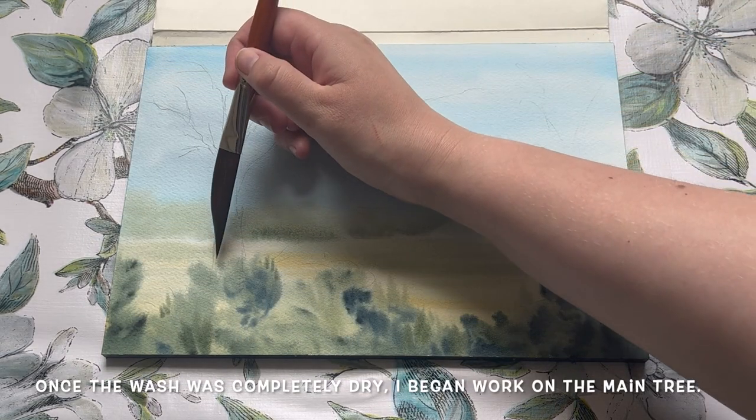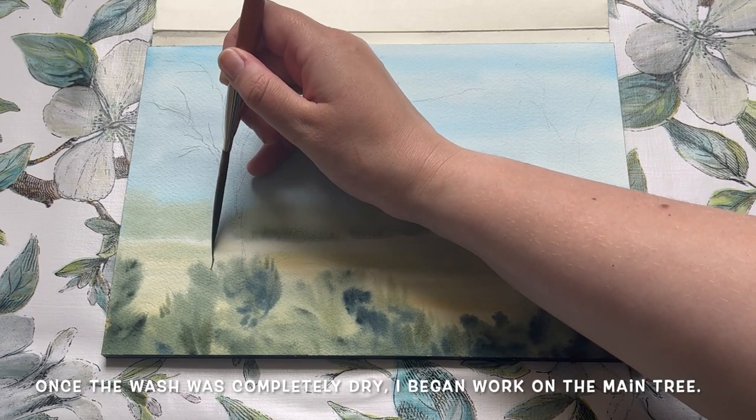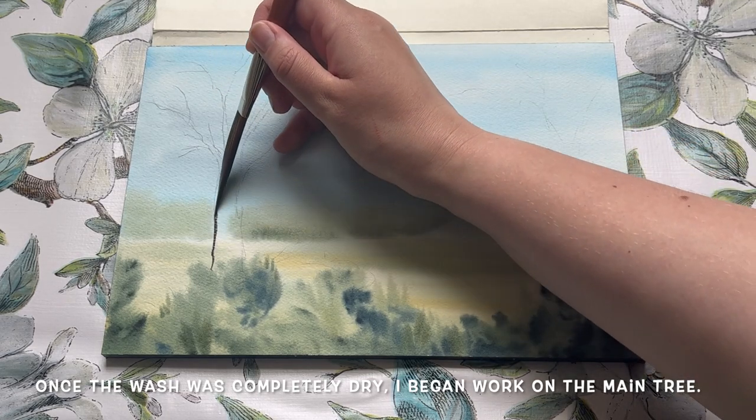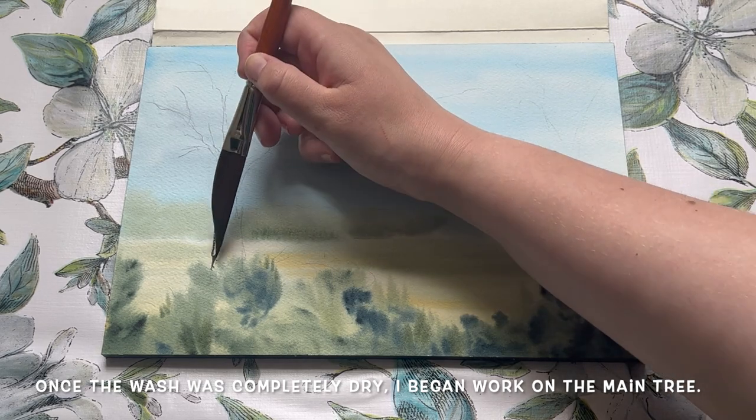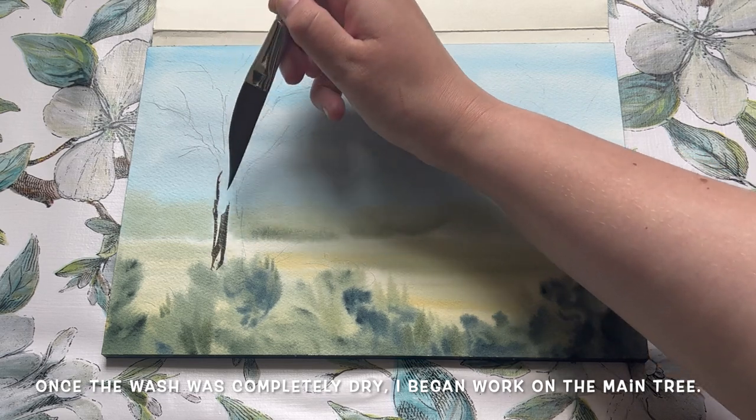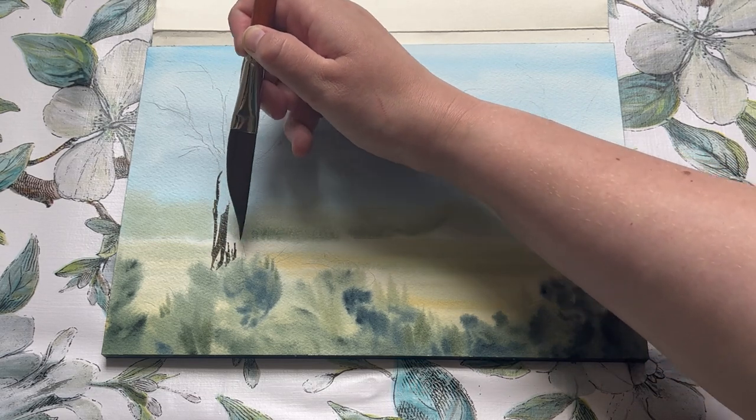And this is how it looks now that it's dry. You can see those shapes have remained pretty crisp, but with a slight soft edge still from the wet and wet. I'm really pleased with how this foliage has come out.